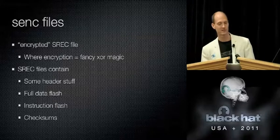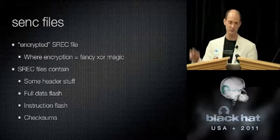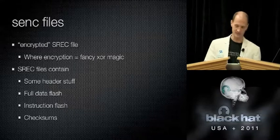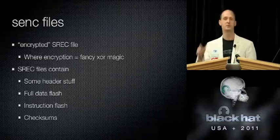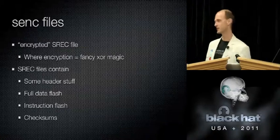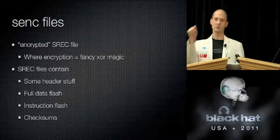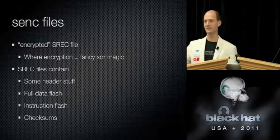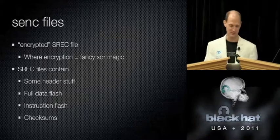So SREC files are what Texas Instruments says are encrypted firmware files. And if you break out the way that it decrypts it, it's like XOR. To give them some credit, it's not just like XOR 1 byte. It's like XOR a byte and the previous byte. So it's sort of like iterative. It's pretty fancy, but it's still just XOR.